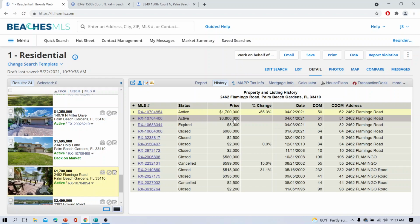Hello. So they want to make over $2 million profit in 3 months. So they paid $980,000. They want to make $3 million profit in 3 months. Wait, my math is off. They want to make $2.5 million profit in 3 months. But then they came to their senses and they dropped the price down to $1,700,000, where they're still making a $700,000 profit.